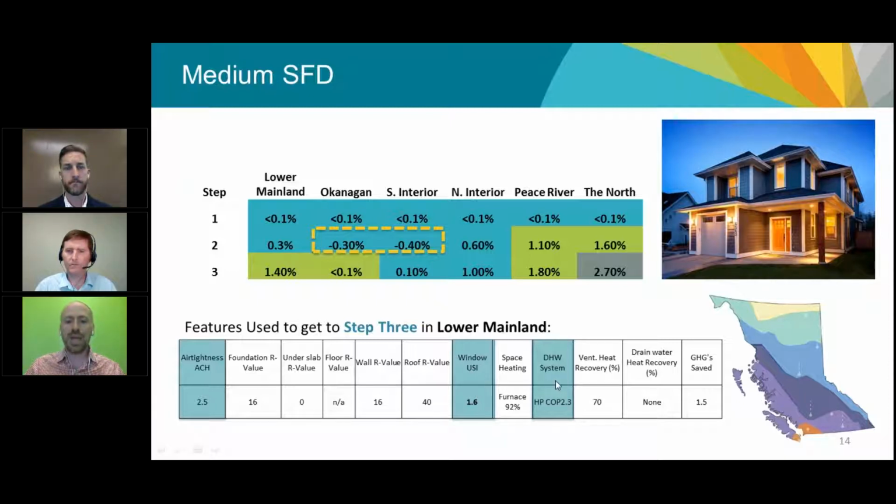Slightly better windows, and we are seeing a bit of an exotic domestic hot water system. So they are using a heat pump for the hot water tank. But again, we did do a practicality check on all of these things. These are all pieces of equipment that are available at your local Home Depot, Lowe's, etc. So the heat pump, while not broadly used right now, is very widely marketed and available throughout the province.